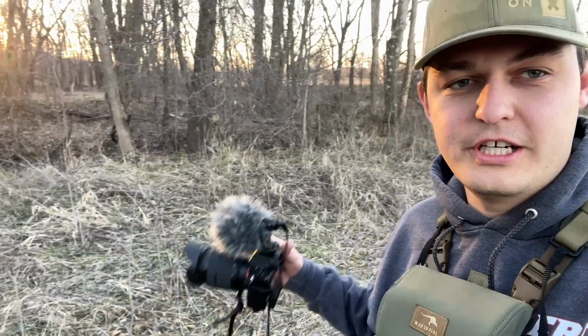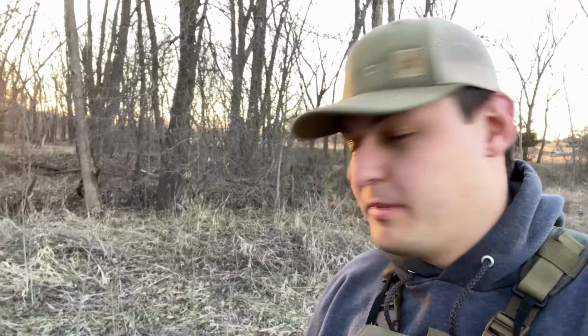Walking down this edge here, I always like to walk these edges just because bucks are coming out to feed. They can rattle them loose, knocking through any brush to get to these field edges. But I think I've got the first antler. In fact, I know I've got the first antler, but it is really, really old, and I probably should have been picked up 3 years ago.